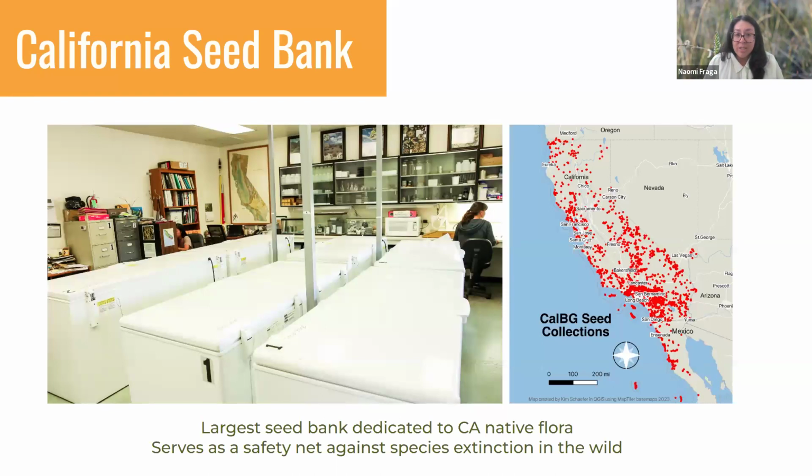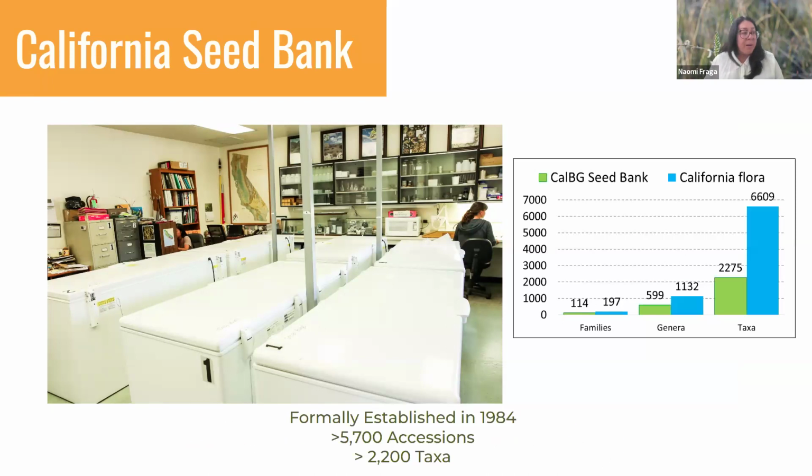However, restoration seed banking is becoming increasingly important in our programs as restoration is becoming increasingly important in our society. So it's something we're looking more to in the future, and we are learning about restoration seed banking along with the rest of you all here. Our seed bank is composed primarily of smaller collections, and we have a high diversity of collections. Over 2,200 taxa are represented, and there are nearly 6,000 accessions in our seed bank.